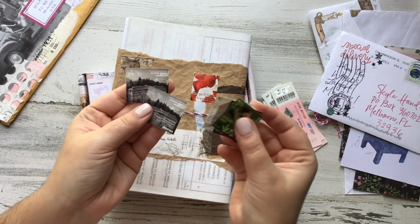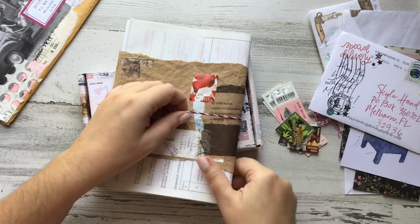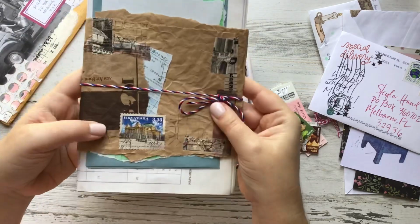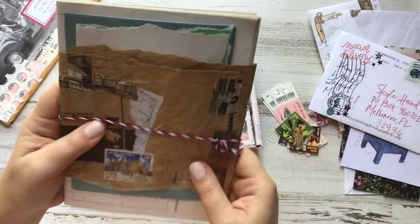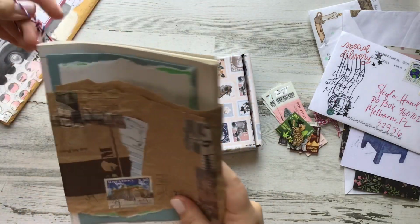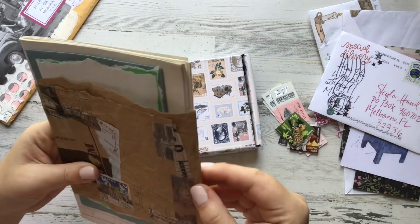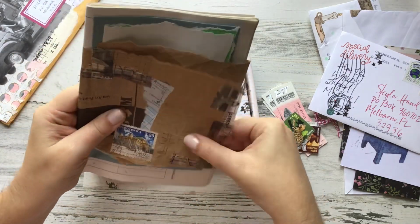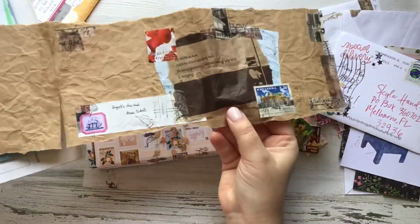Ooh, I like that building. These are pretty. I love stamps. I just love them. Ooh, look, she's decorated this whole thing. Let's see if I can slide it off so I can recycle that. And I don't want to rip this, but I definitely want to recycle that as well. I love how she's decorated that. That's just really pretty.